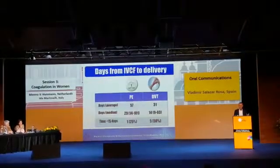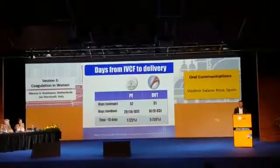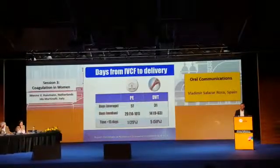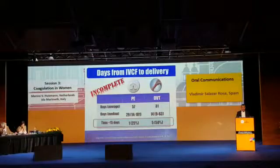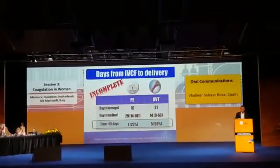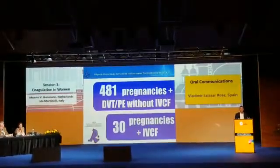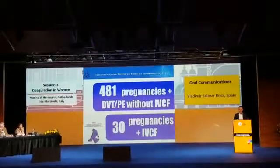When we analyze the days from the placement of the filter until the birth, we can see 57 days for PEs and 31 days for DVTs. Less than 50% are within the 2-week guideline period. As the data was incomplete, we decided to compare with the 481 pregnancies with VTE without filters.